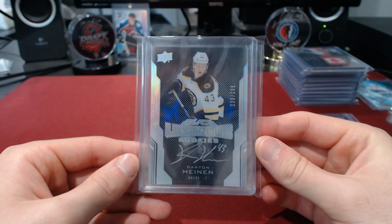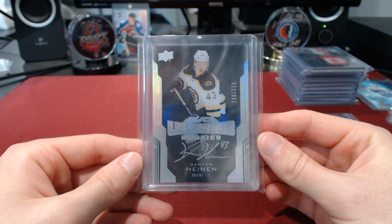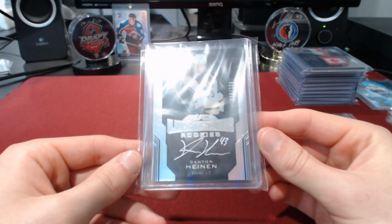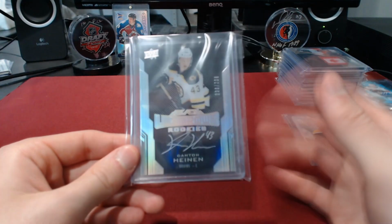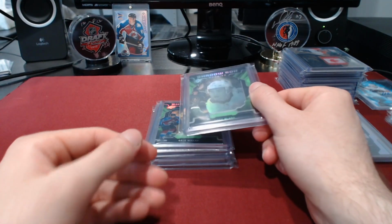And then from the same break, because these were probably 4 or 5 weeks ago that I got these, we have a Black Lustrous Rookies autograph of Danton Heinen, numbered 238 of 299. Really, really good looking card. Such a fan of Upper Deck Black. The designs just look awesome.